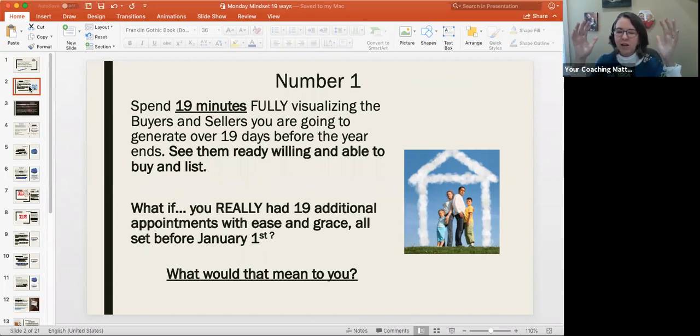Close your eyes. What do they look like? What does it feel like to be in the room with them? Why do they need to sell or buy? I want you to visualize it. What if you really had 19 additional appointments with ease and grace, all set before January 1st? What would that mean to you? So not 19 seconds, but 19 minutes. Anybody have 19 minutes to visualize 19 people?